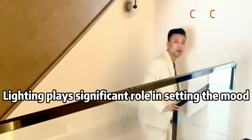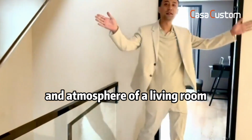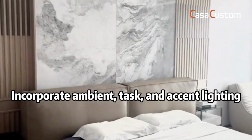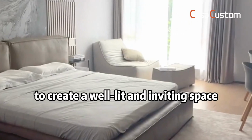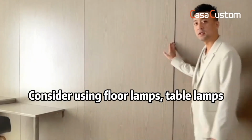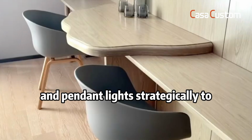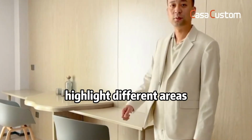Lighting plays a significant role in setting the mood and atmosphere of a living room. Incorporate ambient, task, and accent lighting to create a well-lit and inviting space. Consider using floor lamps, table lamps, and pendant lights strategically to highlight different areas.